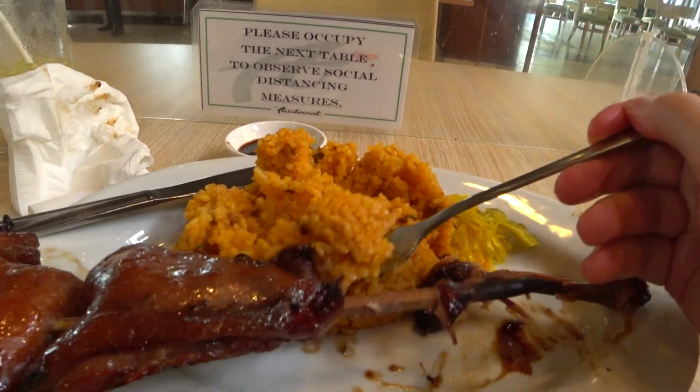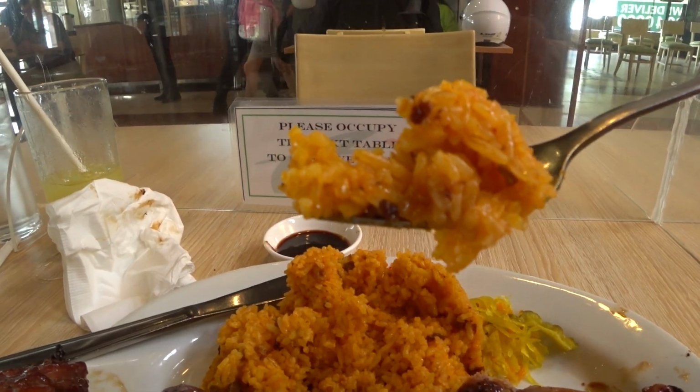Look at that. Oh yeah. Yeah, that's some good chicken. I think that's the best barbecue chicken I've had here in Manila so far. Oh yeah. The chicken is really hot, like really temperature hot. I think they just took it off the grill, so I'm gonna try the rice before I eat the rest of the chicken. Check it out. Very tasty. It's a bit sweet too. I like it. Yeah, that's good.